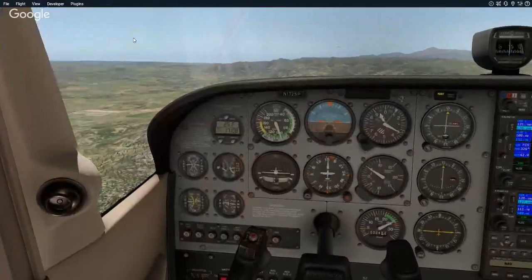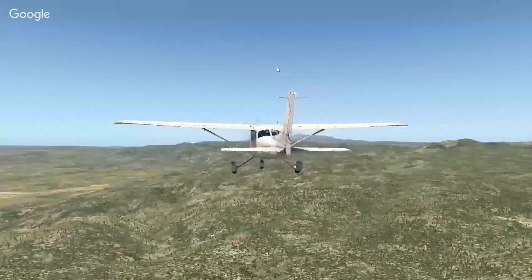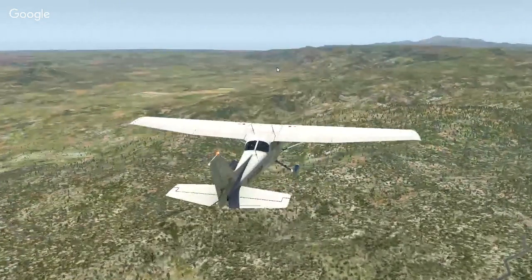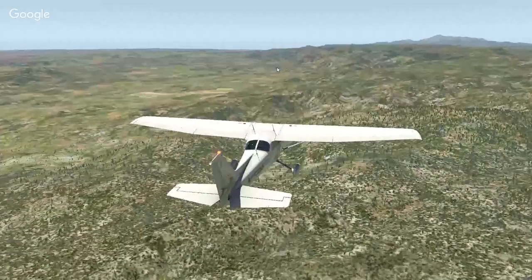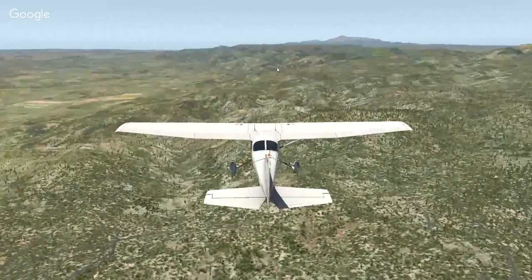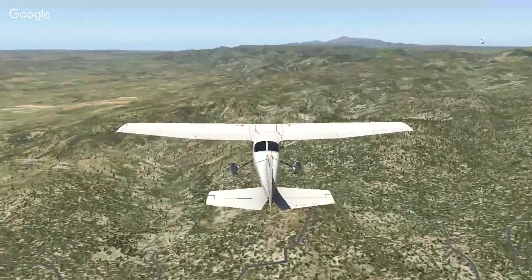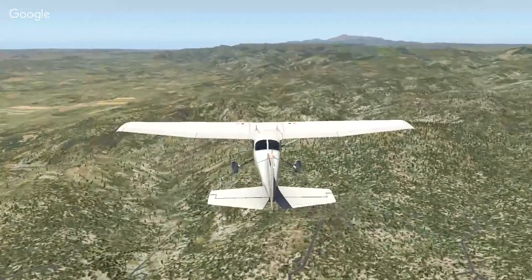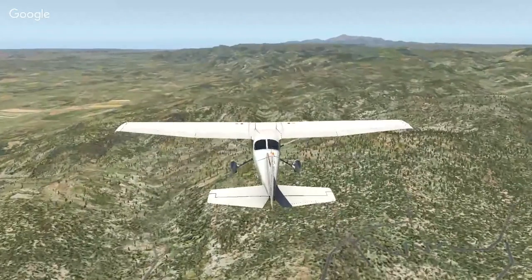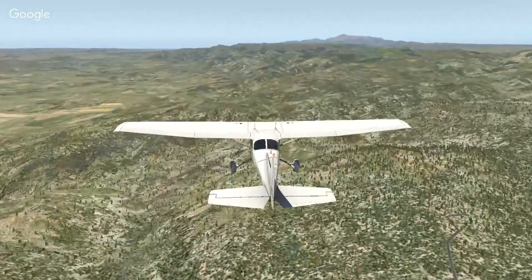So I'm going to go to the outside view and take a look at the mountains here. So far, does anybody have any questions on any of the stuff that I've kind of showed you? Throw them in the live chat, because for some reason I can't get the chat to work in the Hangouts window, and it's kind of being stupid.